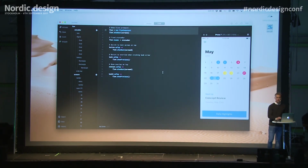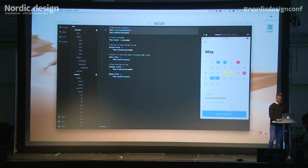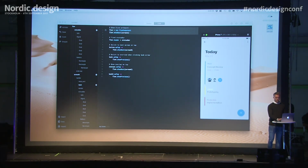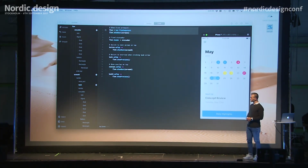So this is not even 20 lines of code, because you can basically just copy it from our website, and of course, after you do this two times, you will know how it works. And now you already have your prototype, and it feels way higher fidelity. So this feels almost native. And that's a really cool thing about Framer.